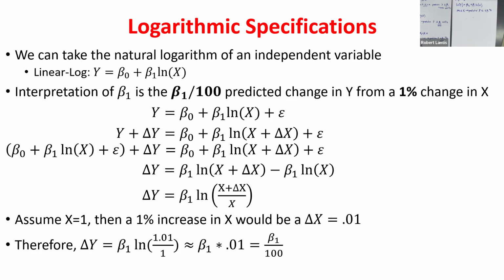How would I interpret that? Well, that'd be 1.01 over 1. The natural log of that 0.01 is essentially going to be 1/100th of the effect. So that's why when I'm going from a log of x to linear, I'm going to have to take whatever effect I see and multiply it by 0.01. Sorry, not multiply by 0.01. Well, yeah, multiply by 0.01 or divide it by 100.